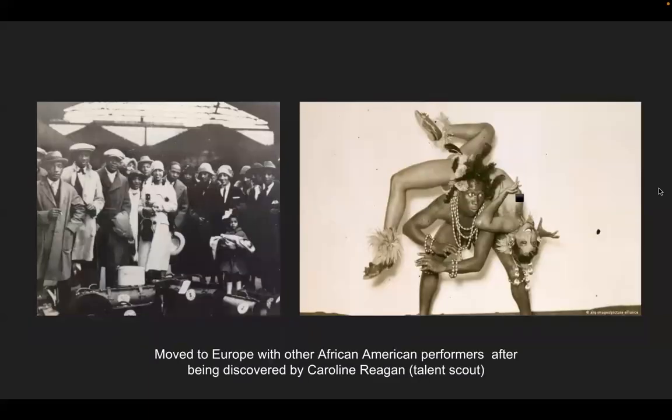She moved to Europe with many other African American performers after being discovered by Caroline Reagan, who was a talent scout in New York City. So she encouraged her and the people she was performing with to travel. Caroline Reagan arranged for them to be paid. And before they were getting paid significantly less in the United States, people loved the shows in the United States, but did not want to be seen enjoying these performances.